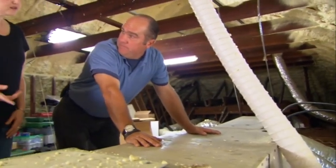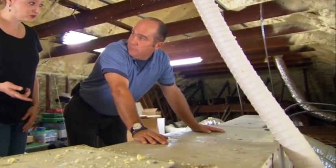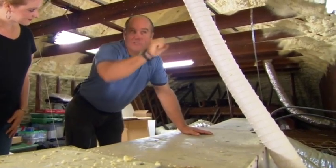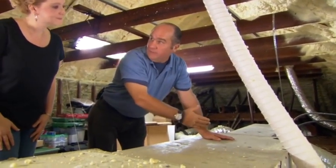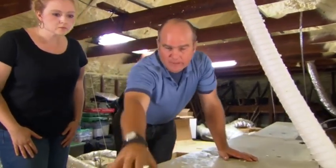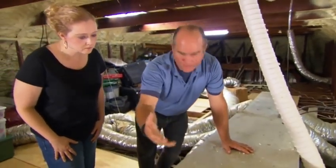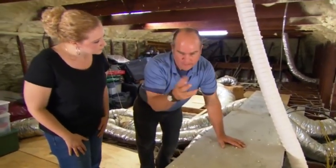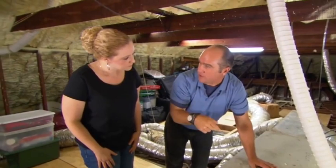So you're saying this unit doesn't actually create cold air, it removes heat? Cold is actually the absence of heat. Once I dump the heat to outside, all that's left is cold air. Now, at the very same time that we're making the air cold, another thing's happening. That air that's coming back from the building is filled with humidity, and it comes across that really cold refrigeration coil.